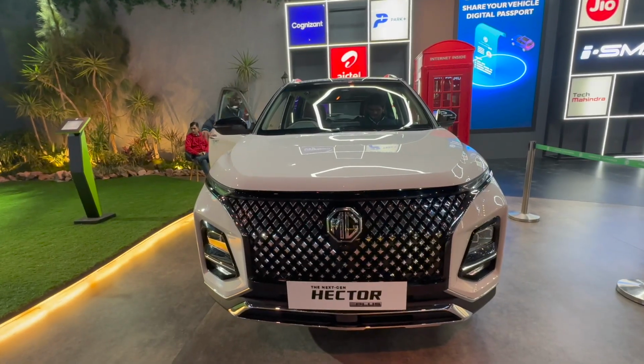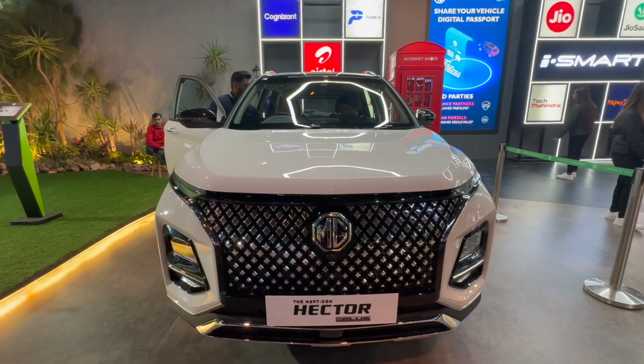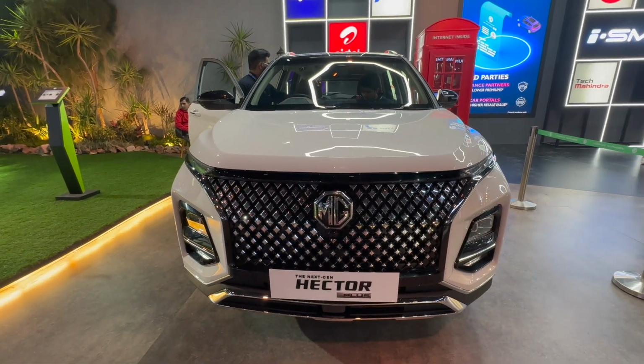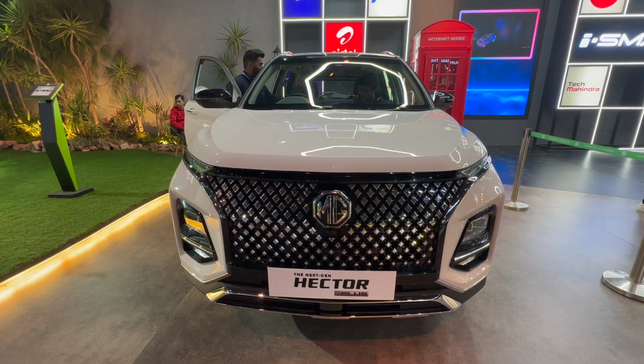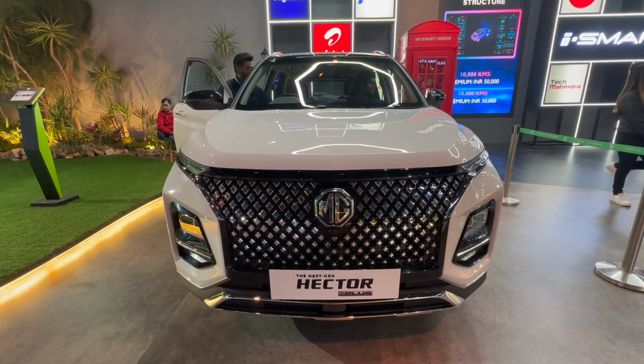Hector Plus. So that was our review of the MG Hector Plus 2023. This is being rebranded as the next gen, but I would call it a facelift because it is indeed a facelift with new features and some cosmetic design changes as compared to the previous generation.